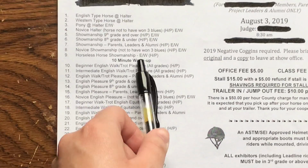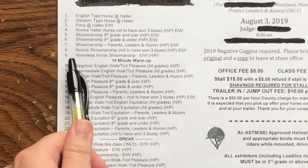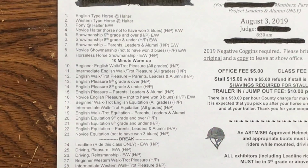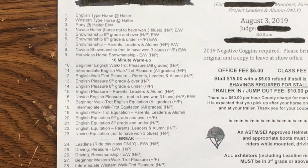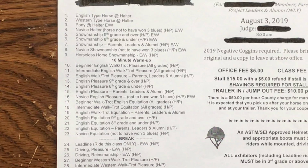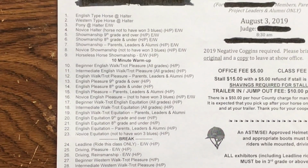And then novice, so not have won 3 blues. And then horseless horse, which was just for members who were using somebody else's horse that don't own their own horse and that aren't taking care of the horse or training the horse most of the time.